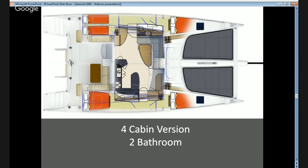So, alternative option, the 4-cabin version, which has got 2 midship bathrooms. All of our products on this size have the galley up, and our view of galley up versus galley down is that once you get to around that 41, 42 foot size, you have the size and the volume to be able to do your galley up, and it makes sense, I think, every time to do a galley up on a larger cat like this. Okay, next slide please.